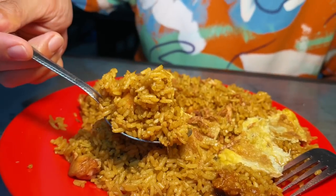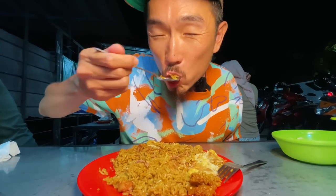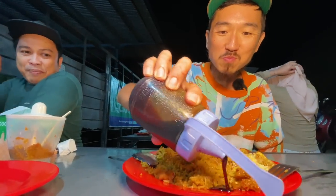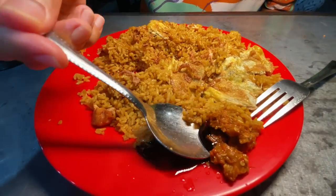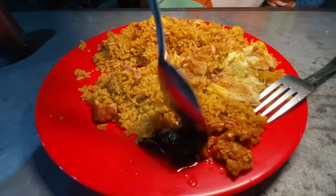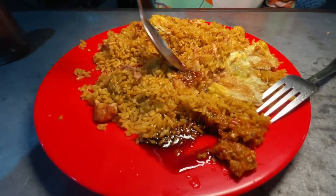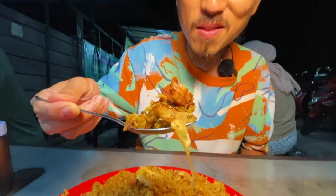This is very unique nasi goreng. The rice itself is coated with a lot of different spices and has a slightly smoky taste. Just a little bit. You can just dip it. A little bit of ketchup manis and sambal mixed together. Oh yeah.